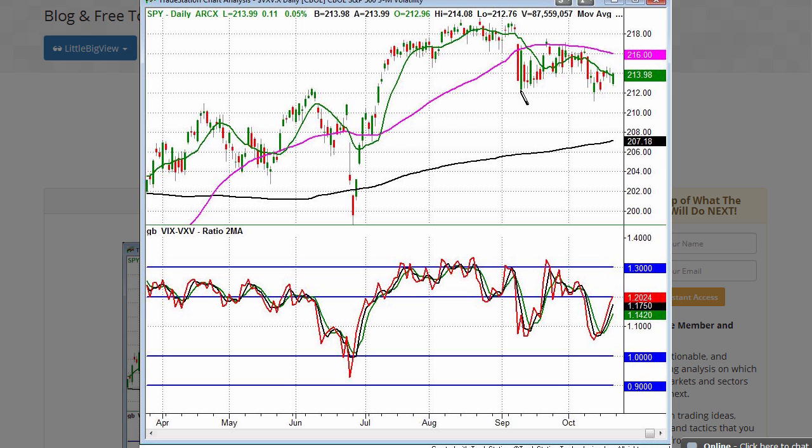So if I sum all that up, and we can do it right on this chart, the key index to watch is the SPYs along with the IWMs. Those are your big numbers. Until either one of those gets broken, it's just more of the same.